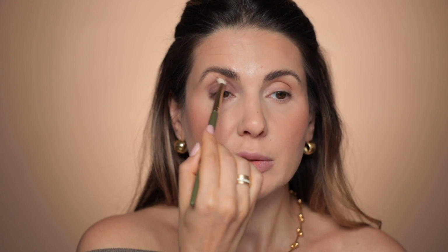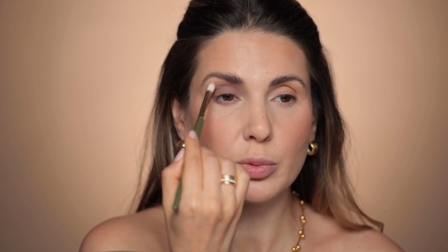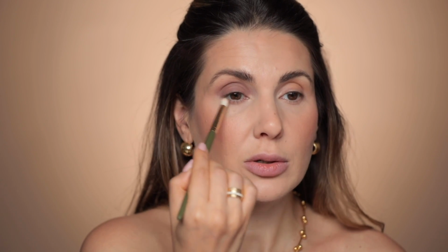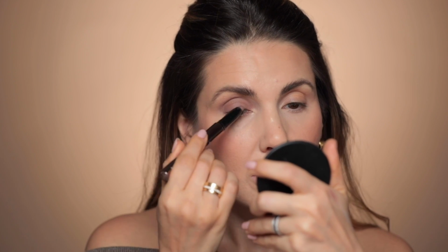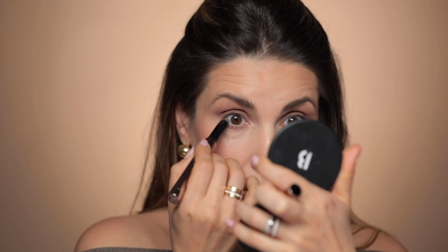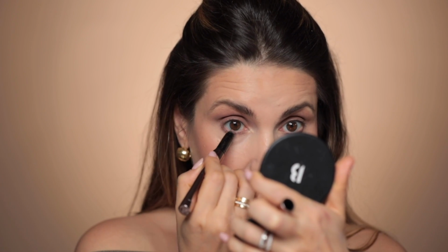Now I take a smaller brush and just blend it. You could blend this with your fingers. It's just easier for me to use brushes. But do whatever works for you. This is going to be a very, very soft smoky, basically. If you want to intensify this, you could apply it on the waterline as well. And it just deepens. I think it looks good both ways.